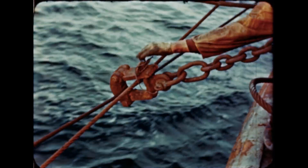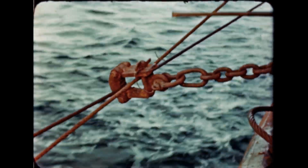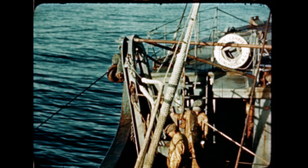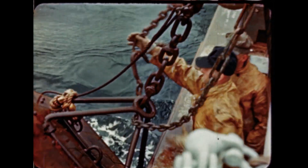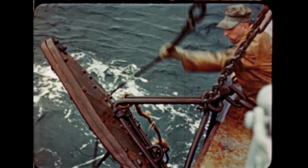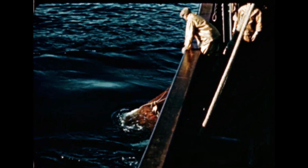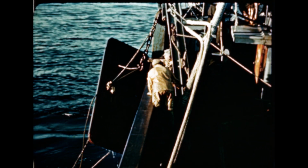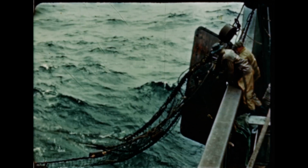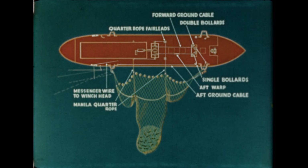When it is time to haul again, they release the towing block and wind in the warps. The heavy doors come up first. They are unshackled and hung in the gallows chain. Then the wings of the net come up. Note the position of the net in relation to the ship as the net is hauled in.